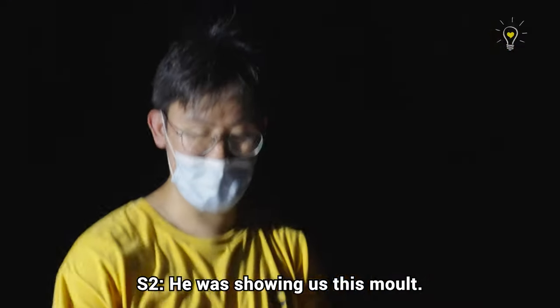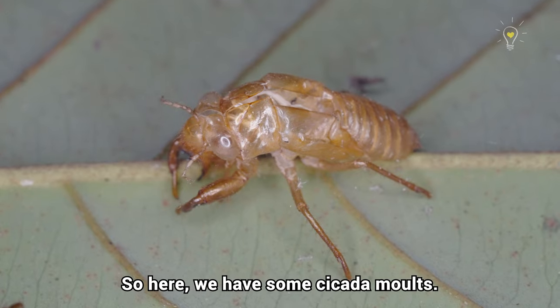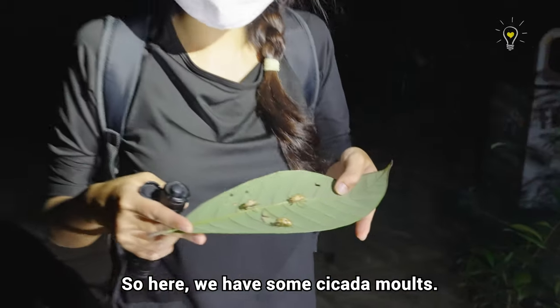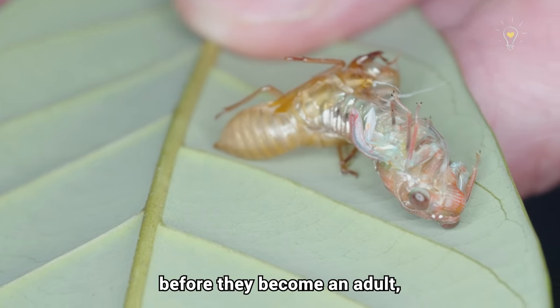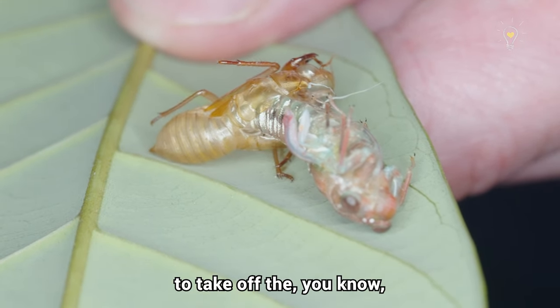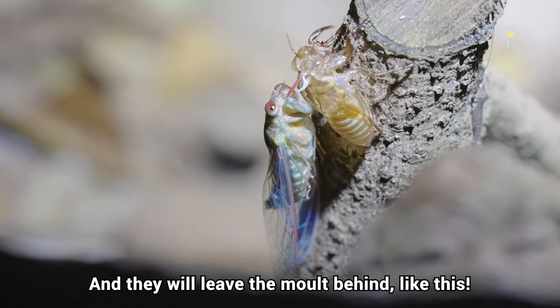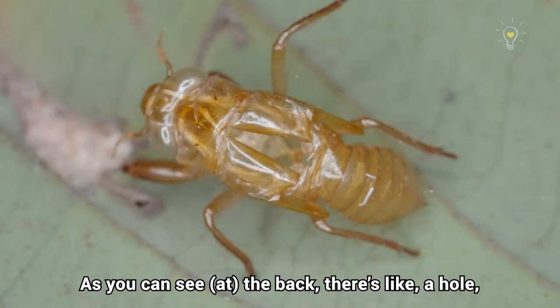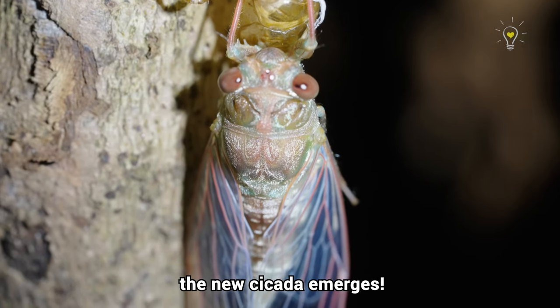He was showing us this moth. Whoa, what's that? Oh, cicada moth. Whoa, that's so cute. So here we have some cicada moths. So cicada is a type of insect, and when insects, before they become an adult, they will molt to take off the old exoskeleton to grow bigger. Yeah, and they will leave the molt behind like this. As you can see, at the back, there's like a hole, so that's where the old exoskeleton cracks and the new cicada emerges.